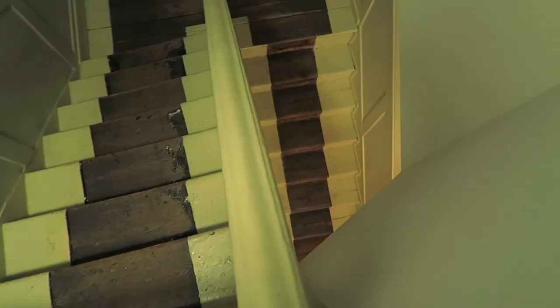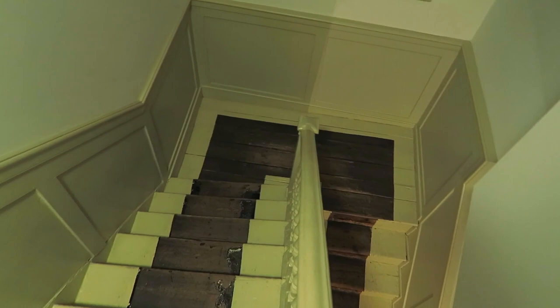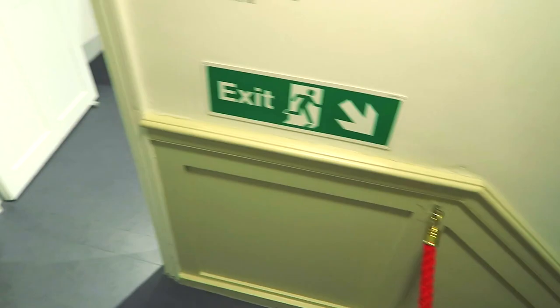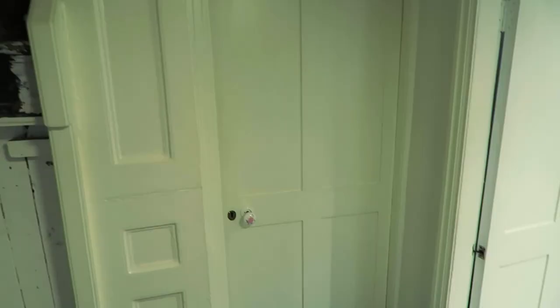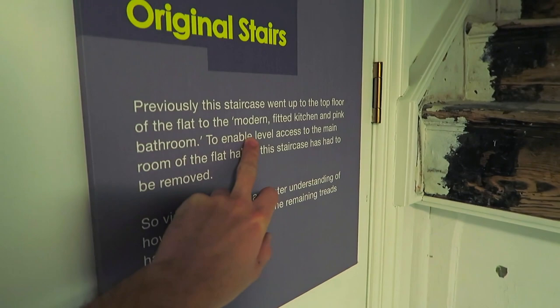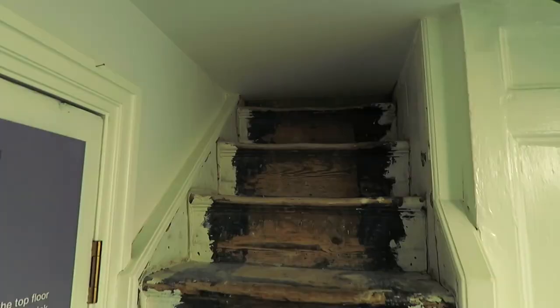So apparently this is the original staircase of what it was like back in those days. They haven't really touched it. It's exactly the same. I'm going to come up the stairs here, and in there is his bedroom. My brother's playing in there at the moment, but I'll be there in a second. Here's another part of the original stairs. Going upstairs leads up to the fitted pink kitchen, but obviously there's no access up to that anymore.